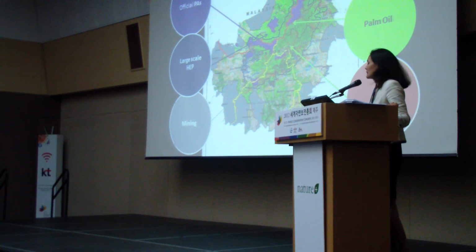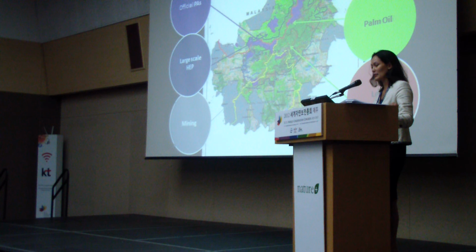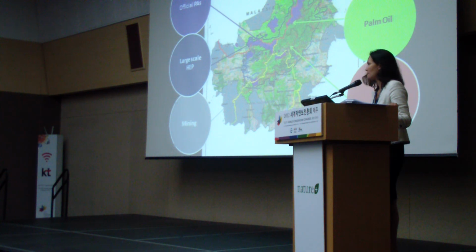Right, first of all, a bit of introduction on where the Heart of Borneo is, what happens there. It's a landscape covering 22 million hectares across 3 countries, Indonesia, Malaysia, including Sabah and Sarawak, and Brunei. It's basically what is in the boundary, in the blue boundary there.